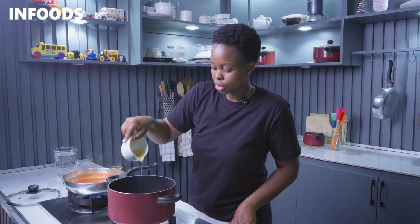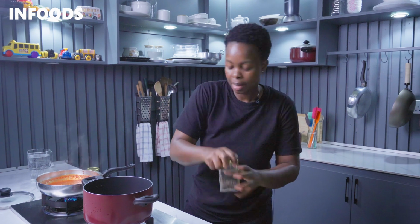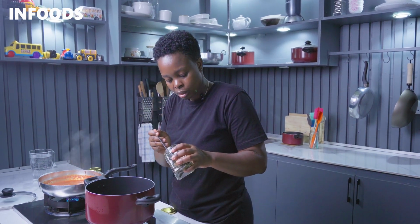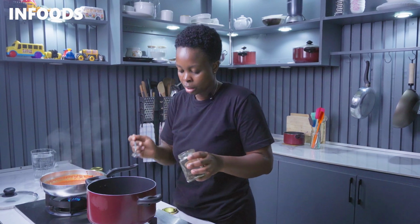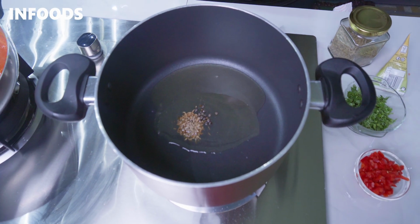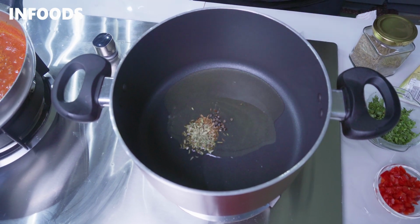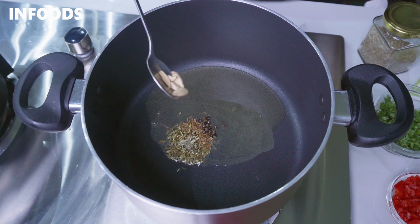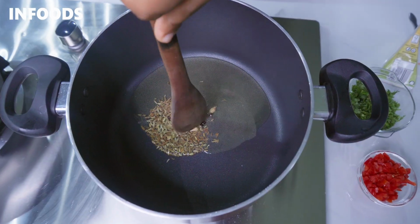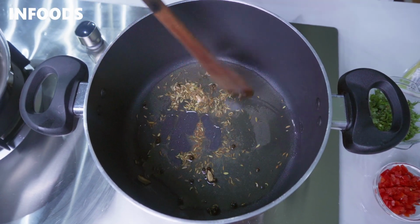Then I'm going to add in 2 tablespoons of cooking oil for toasting my spices. So I'm going to add in around 8 black peppercorns. I'm just eyeballing. Add in half a teaspoon of cumin seeds, half a teaspoon of fennel seeds, and around 4 cardamom pods. Open up my cardamom pods, then I'm going to be toasting for around 30 seconds to a minute.